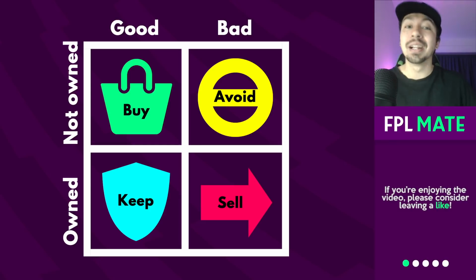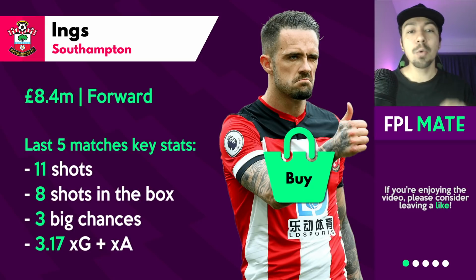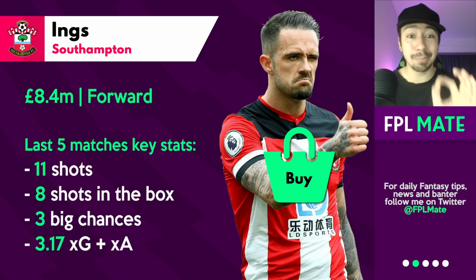So let's start off with some buys, and my first buy is Danny Ings. Now, we know we need to look at some Southampton players due to their many double game weeks coming up. We know they play Chelsea and Leeds this week, and more double game weeks are coming as well, and it's possible that they could have 3 double game weeks in a row. I'm serious. Southampton could have 3 double game weeks in a row.